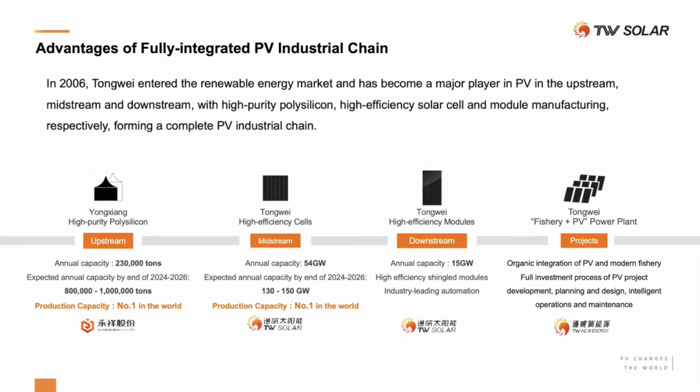On the module part, we're slightly smaller. We have about 15 gigawatts of capacity, mostly consisting of high efficiency shingle module capacity. We also have our fishery plus PV power plant. We have constructed many of those power plants in China.